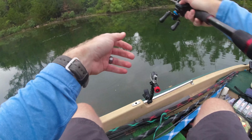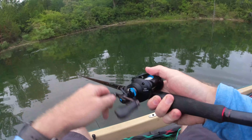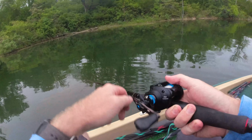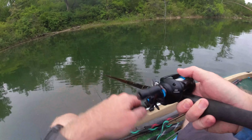Yeah, this thing has a wide wobble. Oh, there we go. John hit it too. Oh! Good thing we didn't get a hook in us there. Yeah, I'm just glad the hook didn't get one of us. That was on the 6th Sense. I think they call this the Movement.